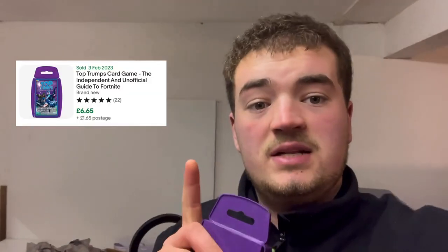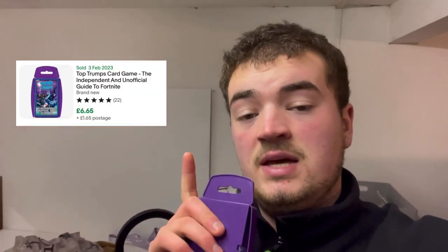Right then, we're back in the shop now, and I'm just going to go through exactly what we bought with that £10 I was on about and the profit we made. So first up, we got these Fortnite Top Trumps, £1.50 there. I'll pop up an eBay listing on screen to show you how much they're worth on eBay.